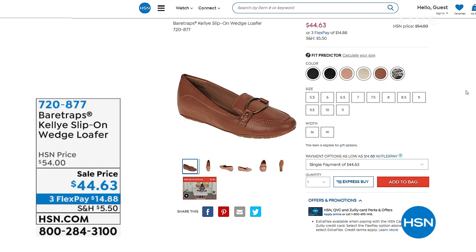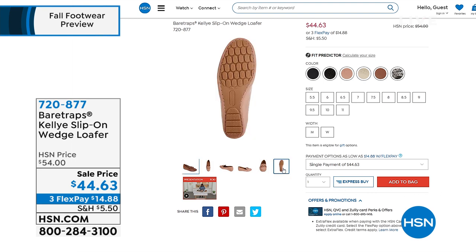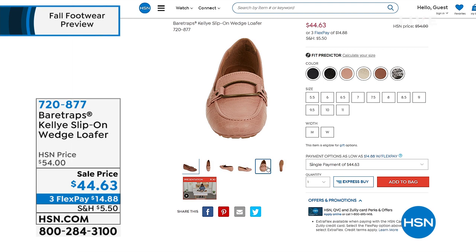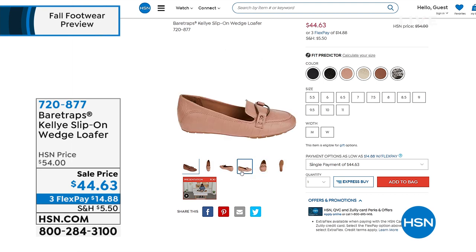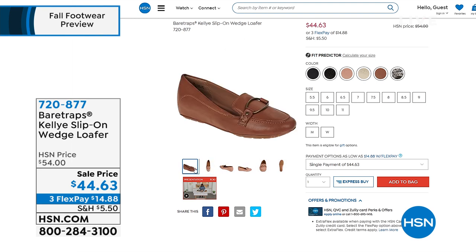Okay, so I love a loafer, but maybe that loafer was just a little too simple for you. How about the Kelly? We have a slip-on wedge loafer. So here's what's different about this. You've got a buckle on the top, which is just an accessory, but you do have a little bit of a wedge. So you're gonna get a little bit more of that heel, that lift, but it's hidden in the shoe. Closed-toed, and we love the high-quality fabrications.